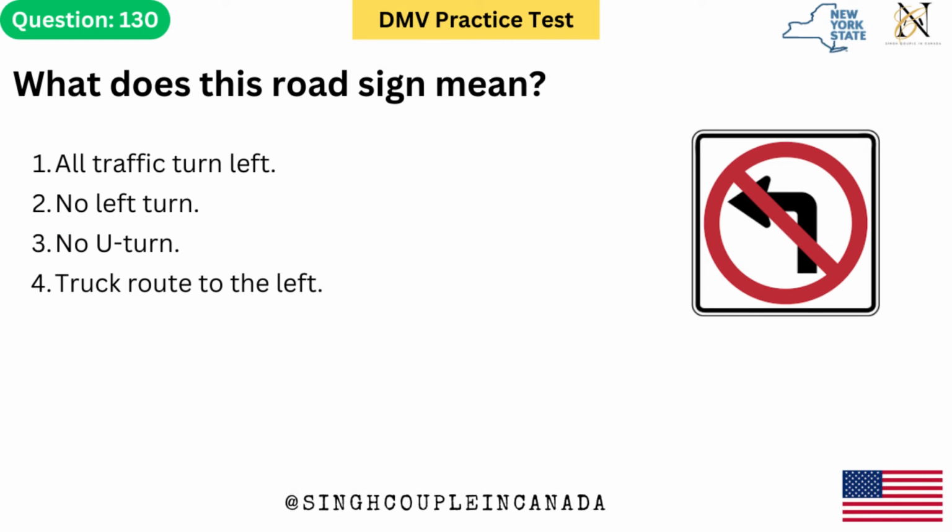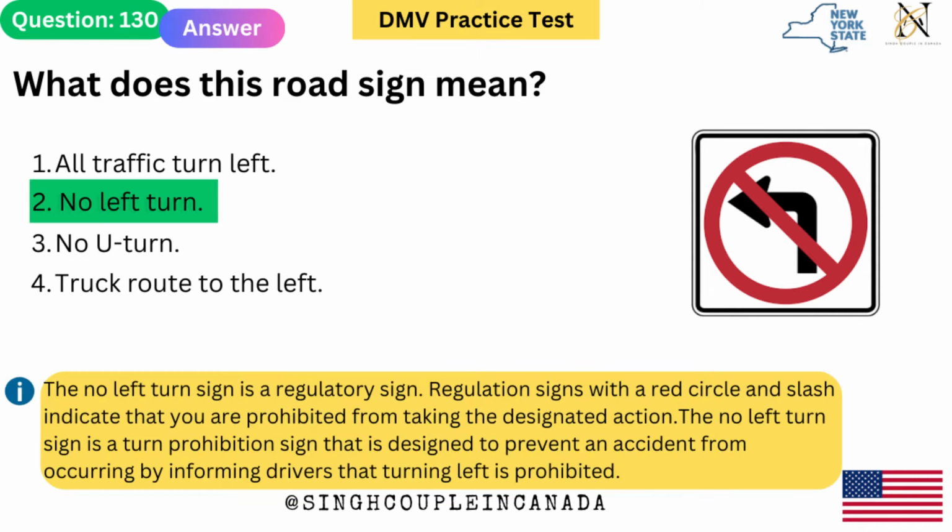Question number 130. What does this road sign mean? 1. All traffic turn left. 2. No left turn. 3. No U-turn. 4. Truck route to the left. The answer is 2. No left turn.